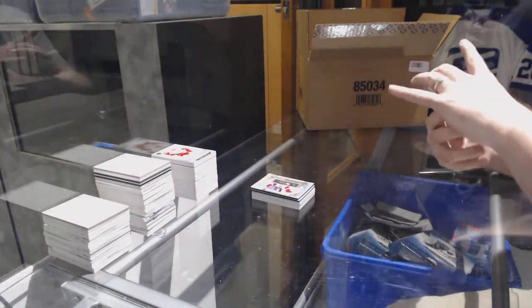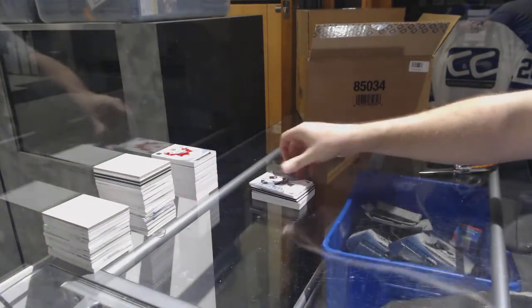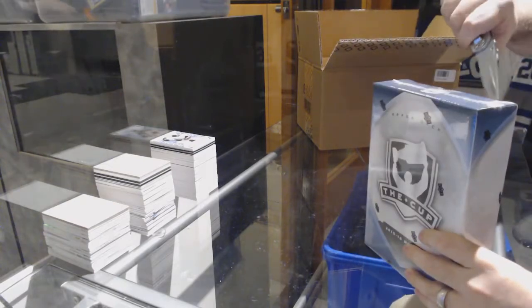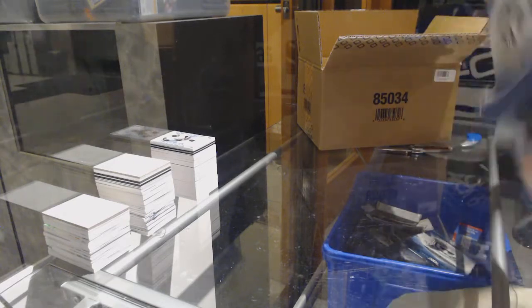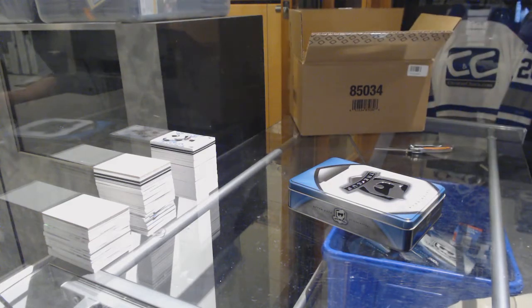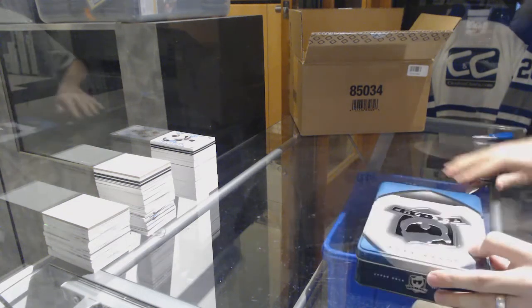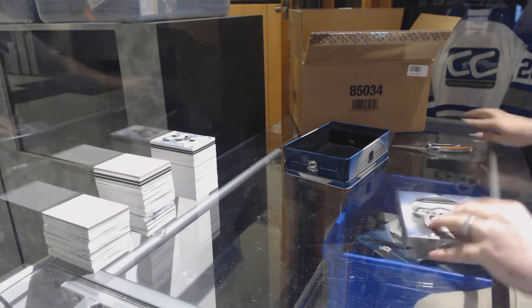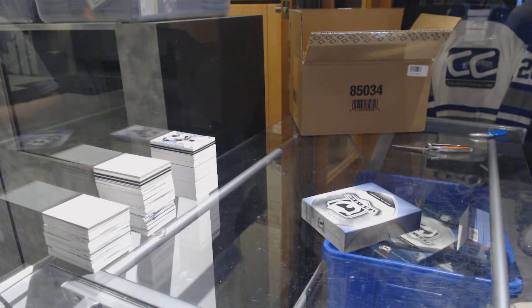And we've got for the Boston Bruins, Kampainen, number 249, rookie auto. Correct. I would say it's on the positive side, Samuel. Look on the positive, not the negative. Almost there, don't worry. Say no more. I have three items of Tarasenko alone I'm waiting for, I can tell you that. Yeah, you got a six-way booklet potential.